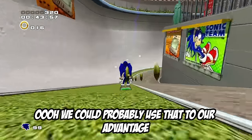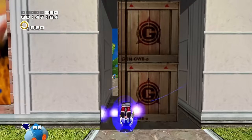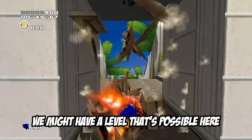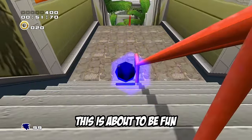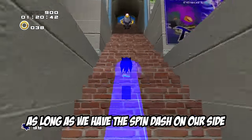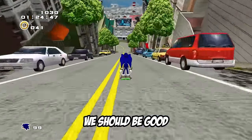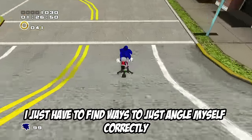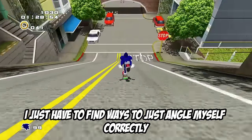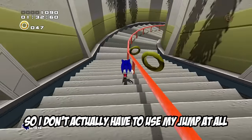Ooh, we could probably use that to our advantage. The spin dash? Oh, yes. We might have a level that's possible here. This is about to be fun. I actually don't think we need to worry about jumping as long as we have the spin dash on our side. We are good. We should be good. I just have to find ways to angle myself correctly when I'm using the spin dash so I don't actually have to use my jump at all.